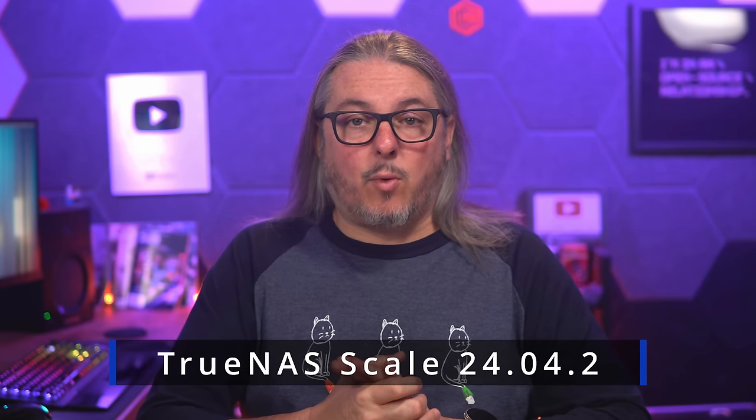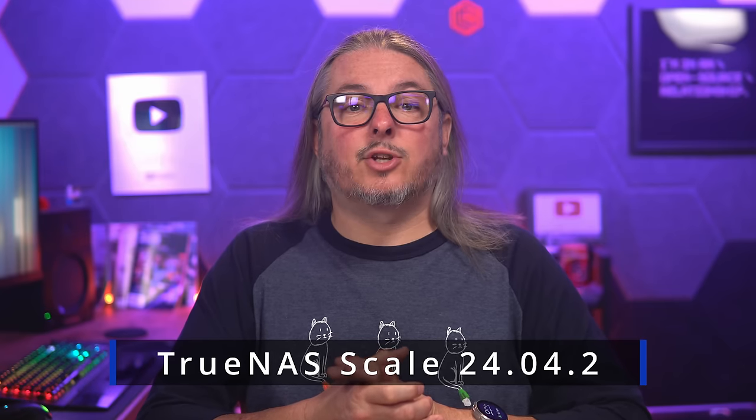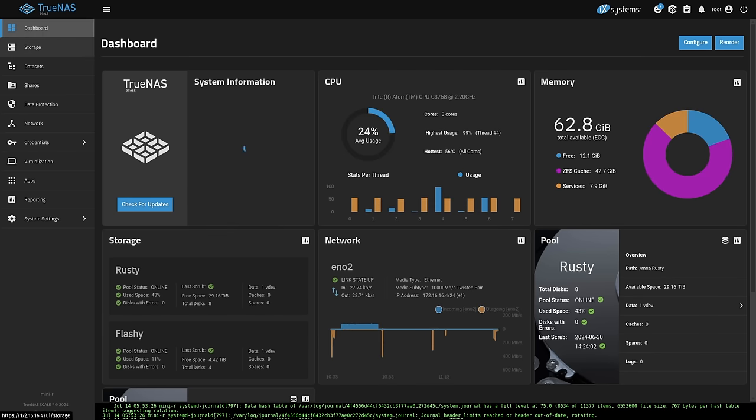TrueNAS Scale 24.04.2 was released on July 9th of 2024. Today is July 14th, and all my systems updated, none of them caught fire, so I'm going to say it worked pretty well. But that's not too surprising. This was a point release, not a major release, but there's a few things I want to cover in this video.